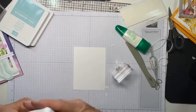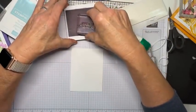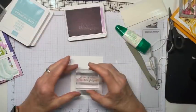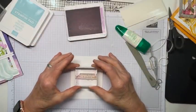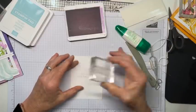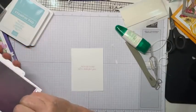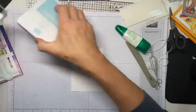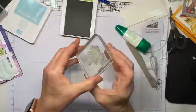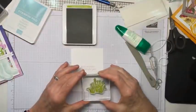I'm going to stamp my sentiment in Fresh Freesia. And then I don't know if there's such a thing as light blue tulips, but there's fixing to be on this card. All right, I've got rain or shine, I'm here for you. And we're going to put it in the middle in Fresh Freesia. And then we'll do some stems in Granny Apple Green in the corner.